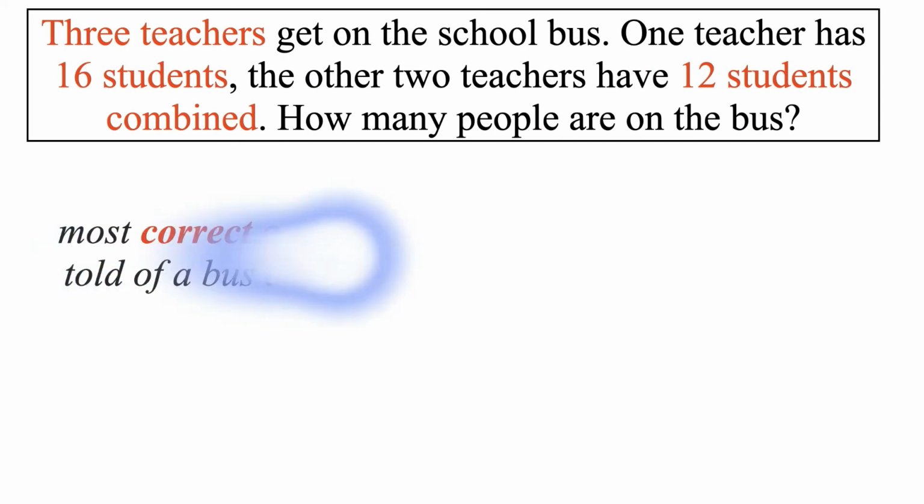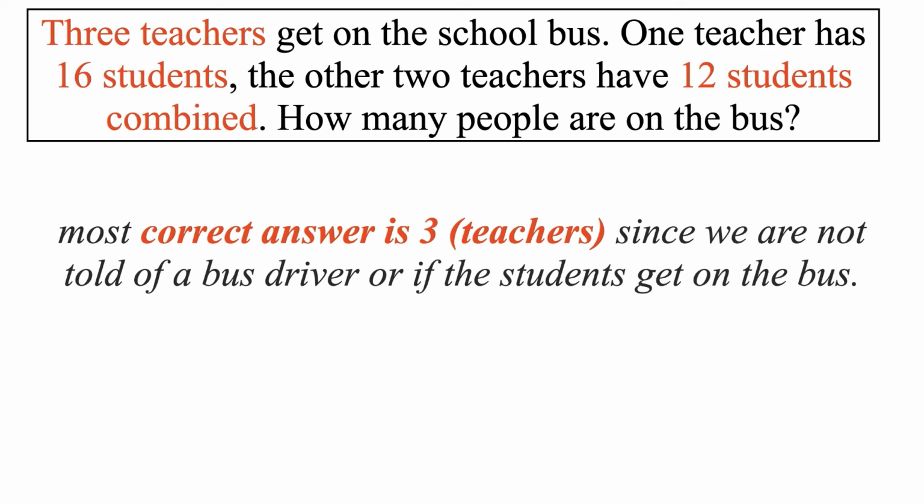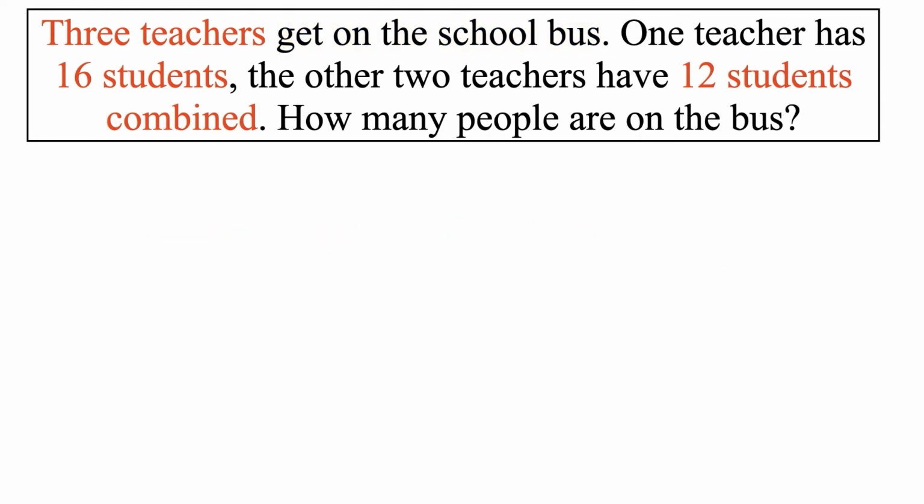The easiest and probably the most correct answer is 3, since we are not told of a bus driver or if the students get on the bus. But otherwise it would work as follows.